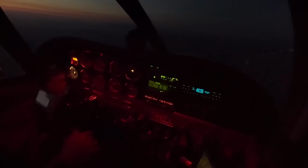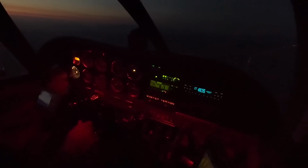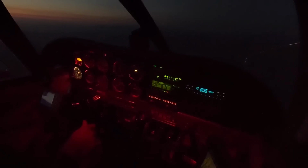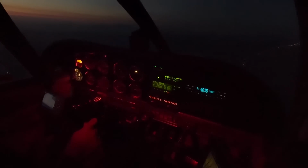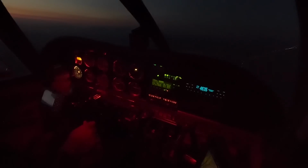24 minutes ago we picked the speed up finally. We're indicating about 135 knots, doing 150 over the ground. That's kind of helpful. And I'm going to keep the speed way up as soon as we enter the Bravo into Las Vegas.